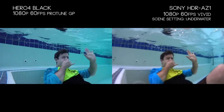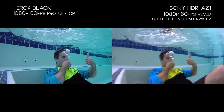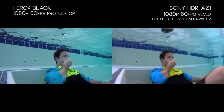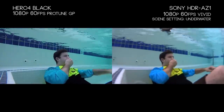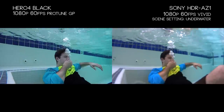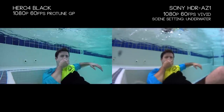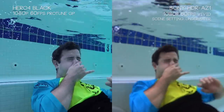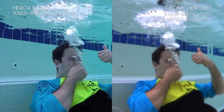Even at 1080p, the GoPro Hero 4 Black Edition still looks great, and its only issue is the color really, which can be fixed with a third-party filter afterwards. And the AZ1 actually has an underwater scene mode, which pumps a little more red into the image by default to balance out your colors here. But without a flat lens, our results are kind of useless, which is kind of unfortunate.